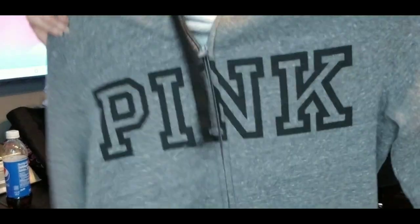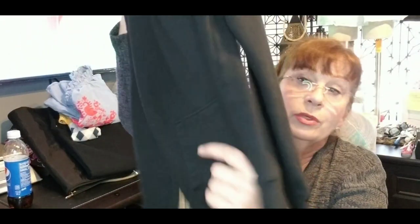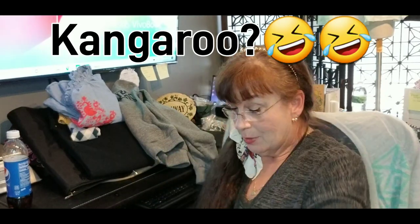Cute gray little hoodie in great condition, size small, petite. Very nice hoodie, very good condition, no peeling, no nothing. All the Victoria's Secret stuff I picked up was in like new condition. Here's another Victoria's Secret pink fleece. The hood is fleece. It's a sweatshirt. It says pink. And it's got the one pocket that goes all the way through in the front. I can't remember the name of that pocket, but there's a name for it. That was in good shape.